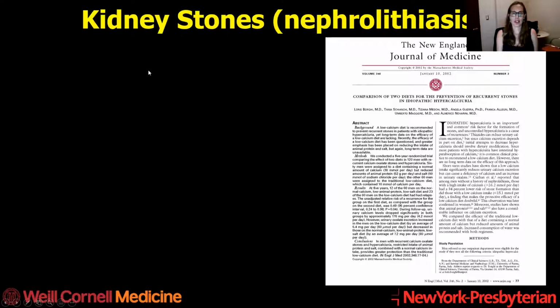So this was a really powerful study. This was a randomized controlled study from the New England Journal of Medicine in 2002. And up until that point, people who developed kidney stones, because the stones had a lot of calcium in them, were told to eat less calcium. That was the urologist's recommendation, but it wasn't evaluated that carefully.